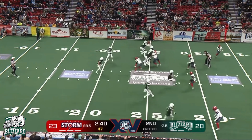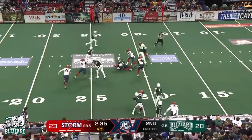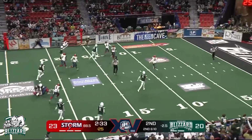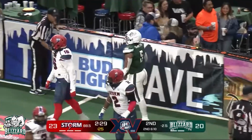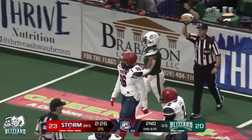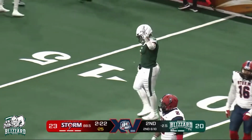Receivers in forward motion, and a dump off here for Terrence Smith. Terrence Smith spinning, and he's still going. Terrence Smith has blockers down the left sideline. Terrence Smith down inside the red zone, right at the 6-yard line. Talk about turning nothing into something. Terrence Smith.